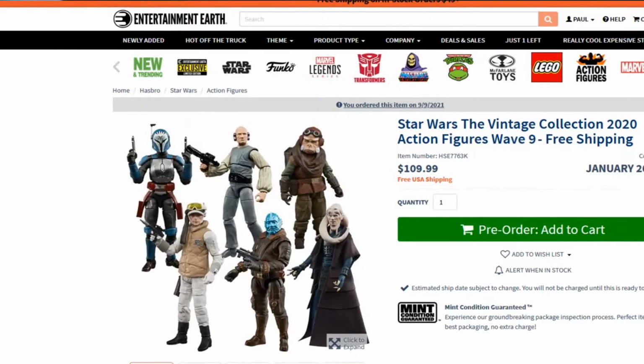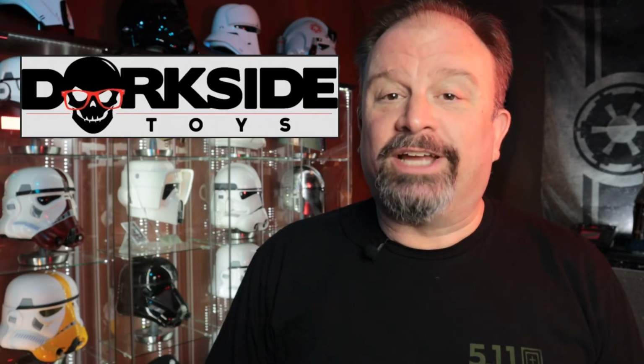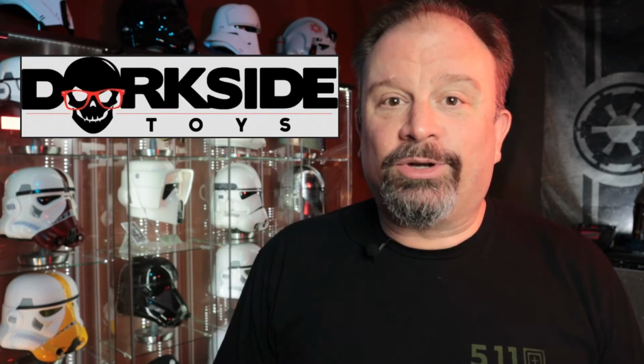And I ordered the whole case from Entertainment Earth and the whole wave from Big Bad Toy Store, and just to be sure, I ordered singles of the Bo-Katan and the Mithril figure from Dorkside Toys. And Dorkside Toys came through first with Bo-Katan, so we'll have to look at her alone, by herself, without the entire wave, and hopefully the whole wave will get here soon and we can take a look at them. But without any further ado, let's get this in front of some lights and see what I'll be adding to my 3¾-inch Star Wars action figure collection today.